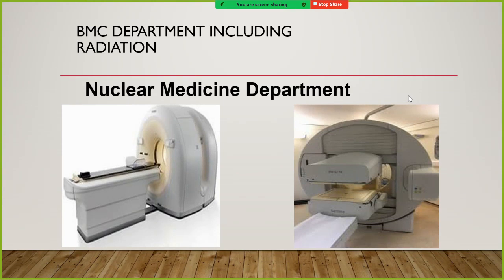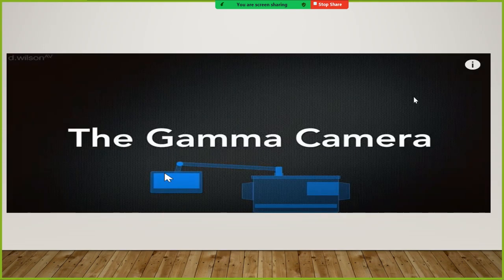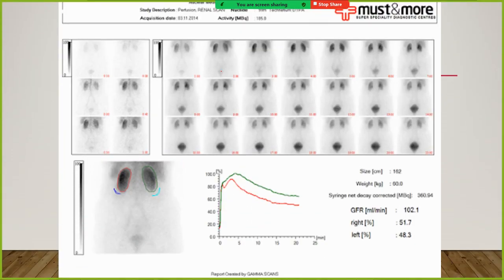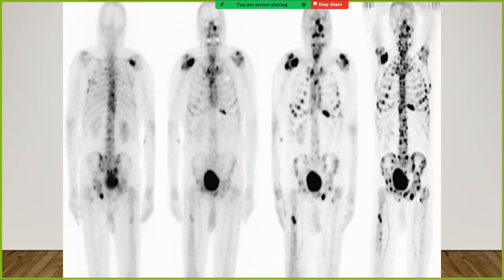We have many applications using radioactive material, like PET-CT and SPECT-CT, with gamma camera technique. We use the gamma camera machine by injecting the patient with radioactive material which localizes in a certain organ to be scanned or imaged, to give us information about the kidney, for example. As you can see here, we can detect renal function, or we can see bone metastasis following a patient with prostate cancer or breast cancer.